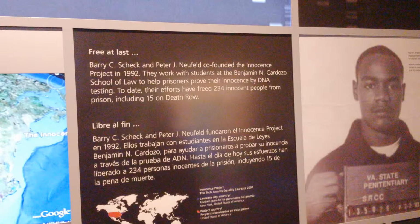Barry C. Scheck and Peter J. Neufeld co-founded the Innocence Project in 1992. They worked with students at the Benjamin N. Cardozo School of Law to help prisoners prove their innocence by DNA testing. To date, their efforts have freed 234 innocent people from prison, including 15 on death row.